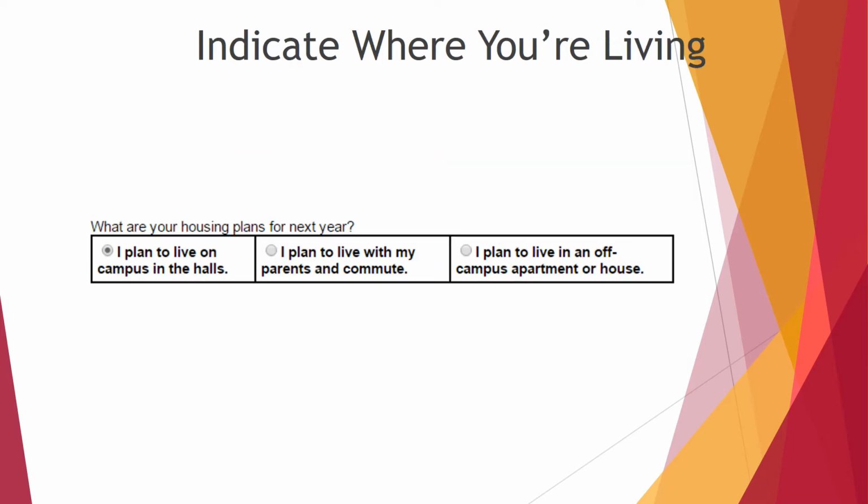The next step is to indicate where you're living this fall, whether that be in an off-campus apartment, with your parents, or on campus in a residence hall. If you are living off-campus or commuting, this is the end of the survey for you, and you can click Submit. If you are living on campus in a residence hall, you will proceed with the rest of the survey.